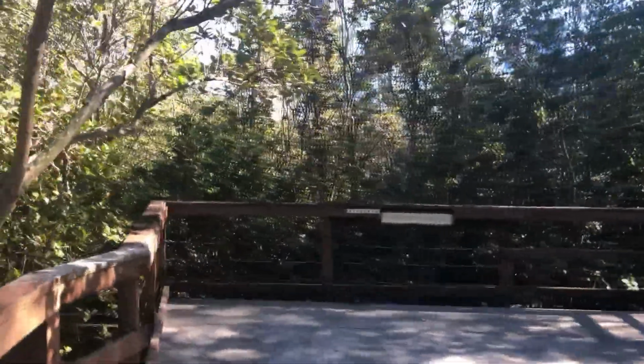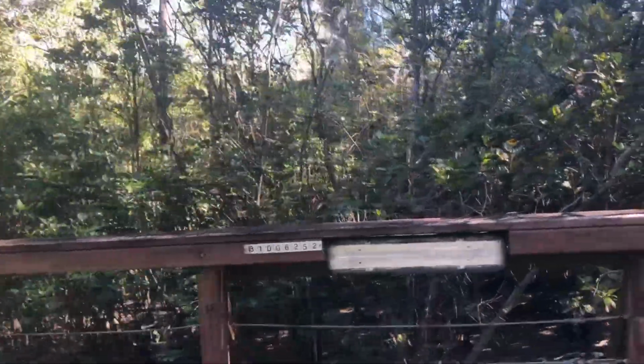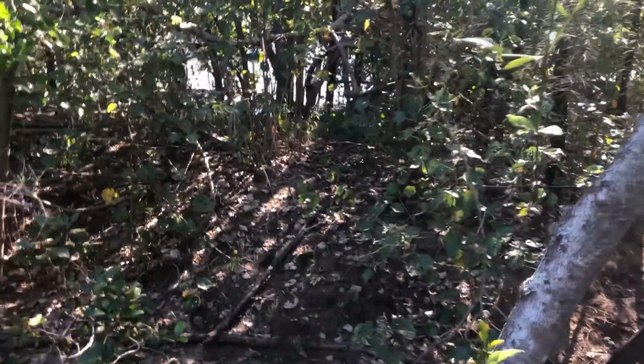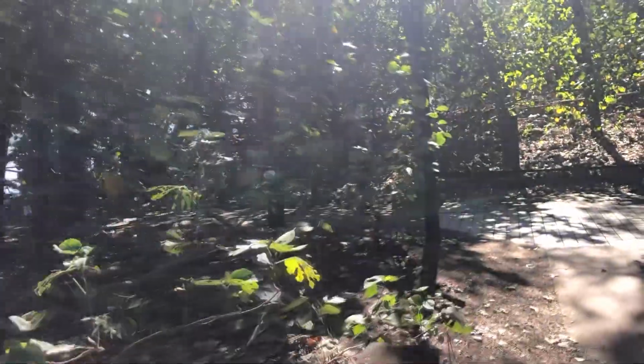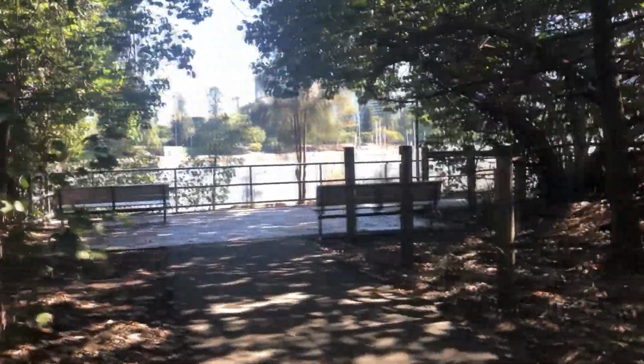So, oh man, can you smell the salt water? The tides get up as far as Chelmer. And you can see a bit more of your Brisbane tuff. Look at that. Alright. So you've got mud on top of your tuff. And so we're sort of out of the mangroves here into the local flora. And so we come to another lookout.